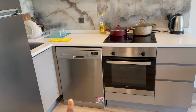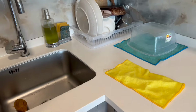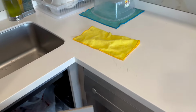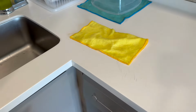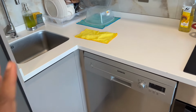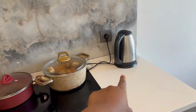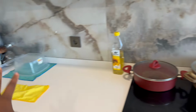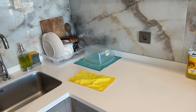I have a dishwasher, I have an oven, and then I have this place. It's for trash. Don't, I'm Nigerian. Of course, I'm going to keep plastics everywhere. Don't ask me. But yeah, it has electric. It came with the pot, you know, the kettle, and most of the dishes are here, but I bought some. I just washed the dishes because I cooked. So I have so much cupboard space in here.